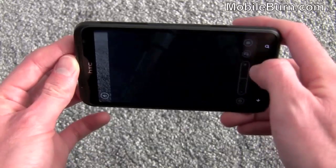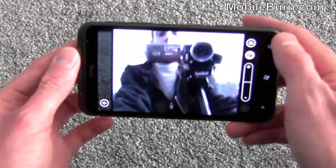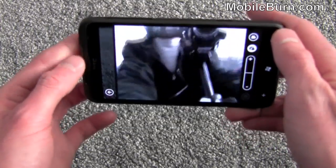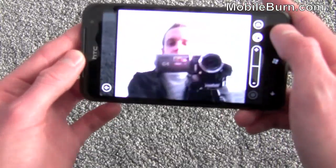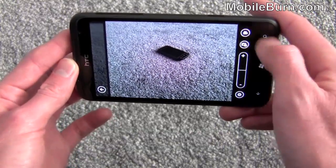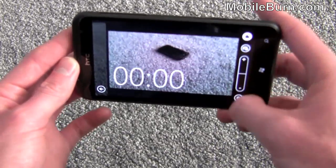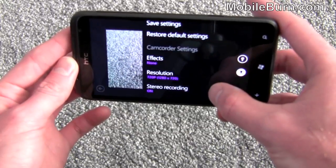There's also this button here which will flip to the forward-facing 1.3 megapixel camera here. So there I am behind the camera. That's obviously for self-portraits or whatever when you're out and about. And then we've got another button here which is to switch to video mode. Now the Titan's camera can record video in 720p resolution.